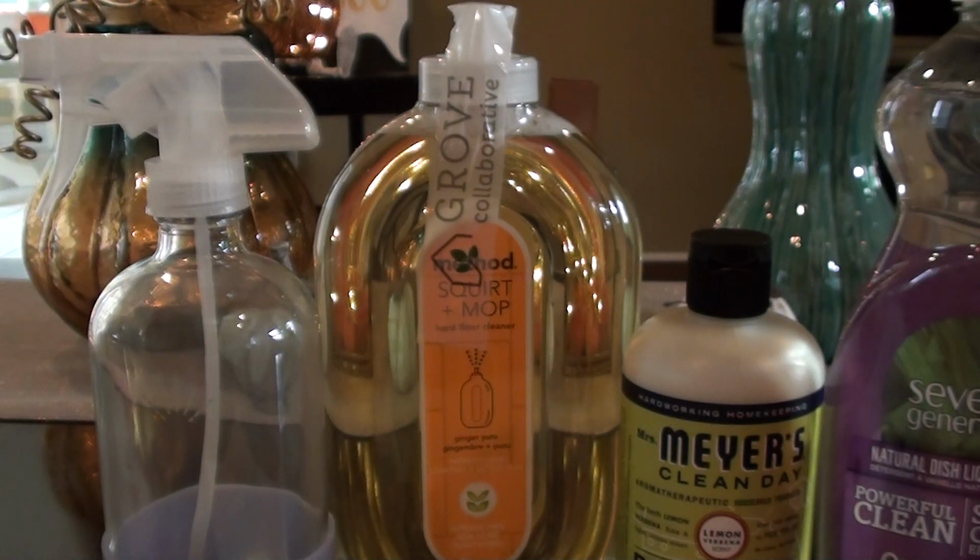If you like Central Park Snow Globe, try the Peppermint scent. I think it is very similar.